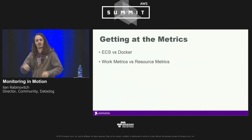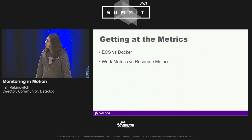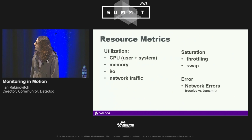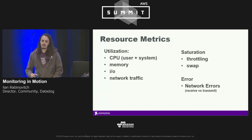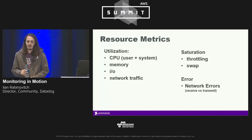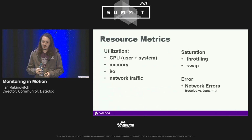ECS metrics are clearly things that are your cluster health. The Docker metrics and your application metrics might be the things that are more specific to your environment. And then we're going to want to figure out the resource metrics for those. So what are those work metrics and what we're going to alert on? In the world of containers, it's not all that different from the NGINX application we were looking at before. You're going to look at things like CPU, memory, I/O, network traffic, et cetera. These are utilization, your resource metrics. You're going to look at saturation, swap. All of these things are key to knowing whether or not you have enough resources to do the job that your customers are asking you to do.